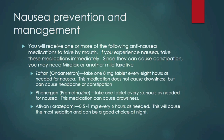As we mentioned previously, you're going to receive medications by vein prior to your chemotherapy to help prevent nausea. In addition, you'll receive some prescriptions for pills that you can take at home by mouth if you experience nausea. Now, once again, if you experience nausea, please take the medication as prescribed and don't just simply wait for it to go away on its own. Also, since these medications can cause constipation, you may need Miralax or another mild laxative.